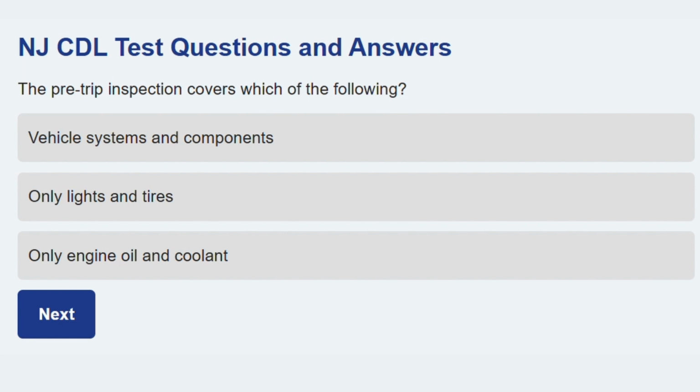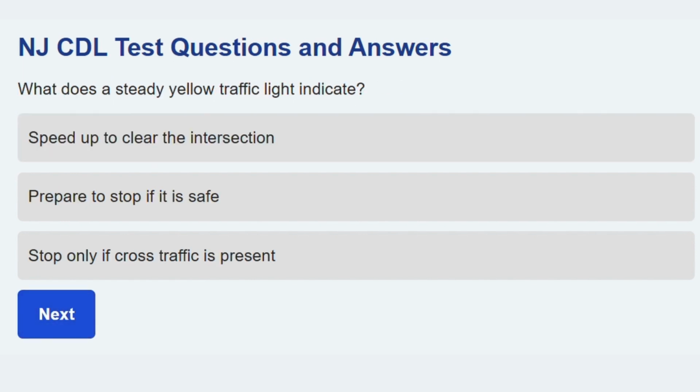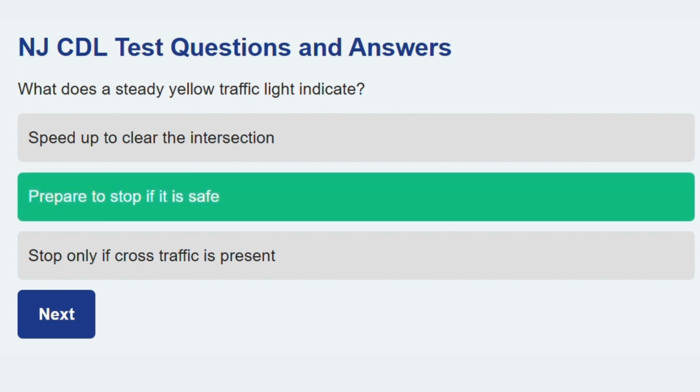Up next, the pre-trip inspection covers which of the following? Vehicle systems and components. You inspect brakes, lights, steering, tires, and more. Onwards. What does a steady yellow traffic light indicate? Prepare to stop if it is safe. The signal is about to turn red.